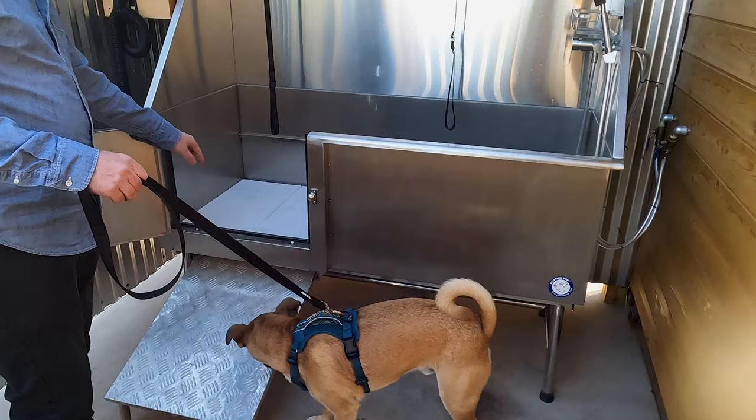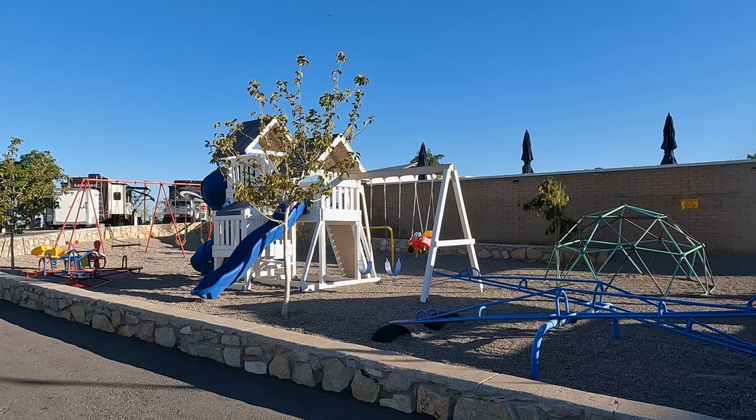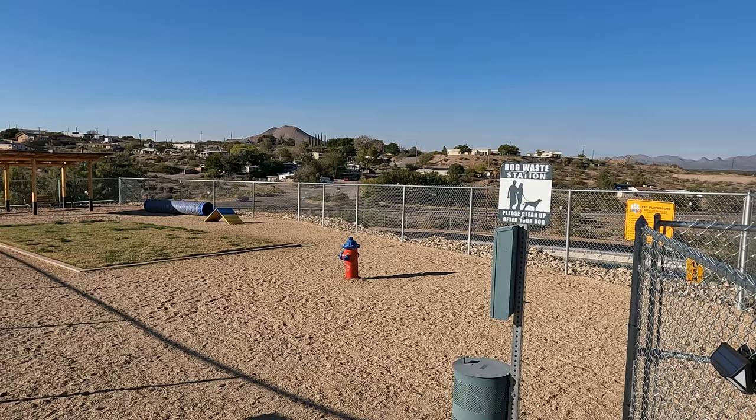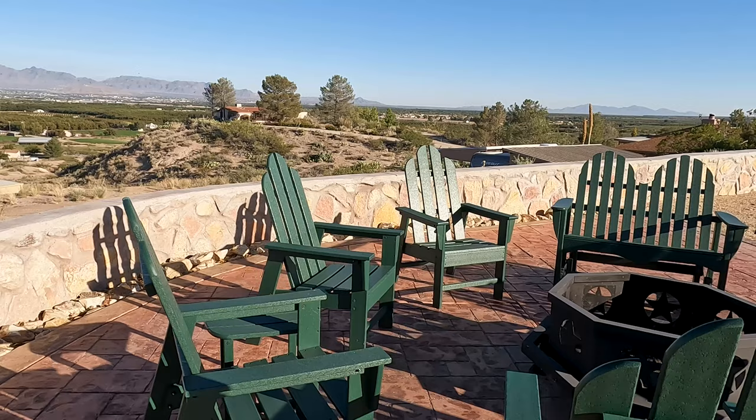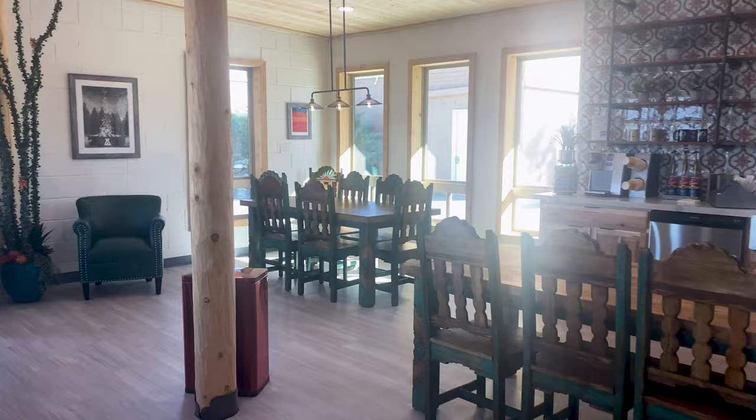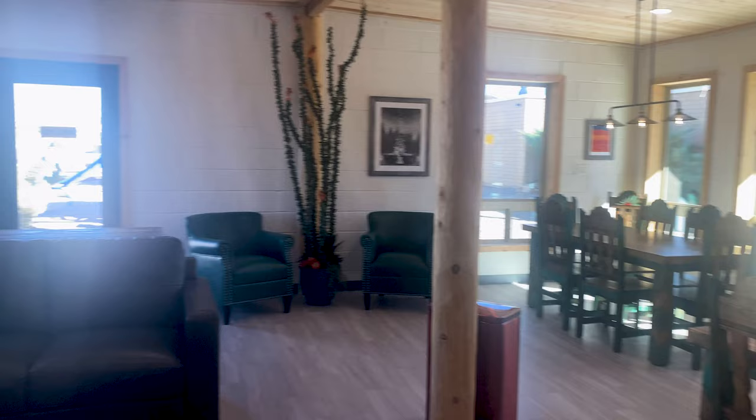Hatch. Nope. Hatch. I know what that is. Go up in here. No. A play area. Dog run. A walking path to a community fire pit. And an indoor clubhouse with sleds for the sand dunes.